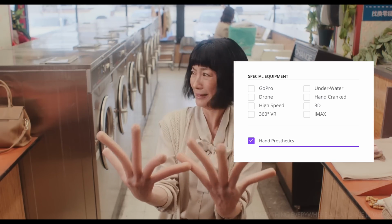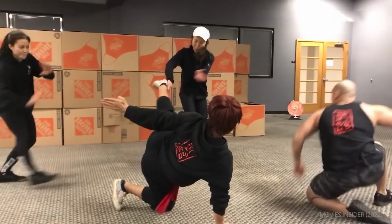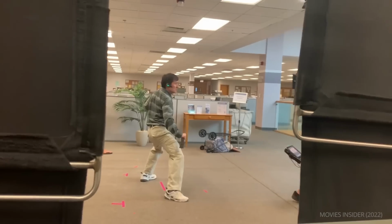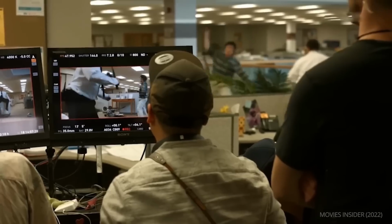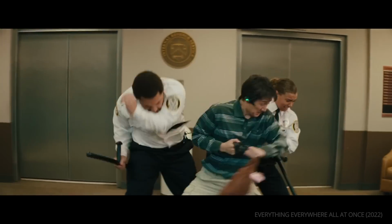But the Daniels didn't see their reliance on practicals as a handicap. There's something about things like that being 100% practical that just makes shooting it so fun and makes it so much easier because the actors know exactly what they're reacting to. The preference for doing it for real carried over to the fight scenes. Whenever possible, the Daniels had their actors perform all of their own stunts, even during the complex martial arts scenes.